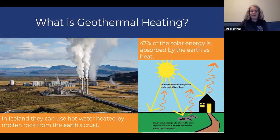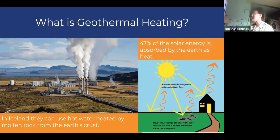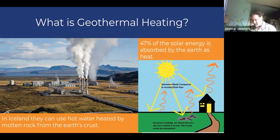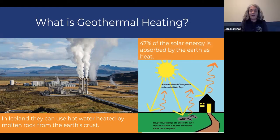We're talking about ground source heat pumps that are actually using the heat from the sun that is absorbed into the surface of the earth. And so it's actually solar heat if you think about it. 47% of the sun's energy as it hits the earth is absorbed. And some of it is reflected back into space and trapped in the atmosphere, which keeps us nice and warm. And these days increasingly a little bit too warm.